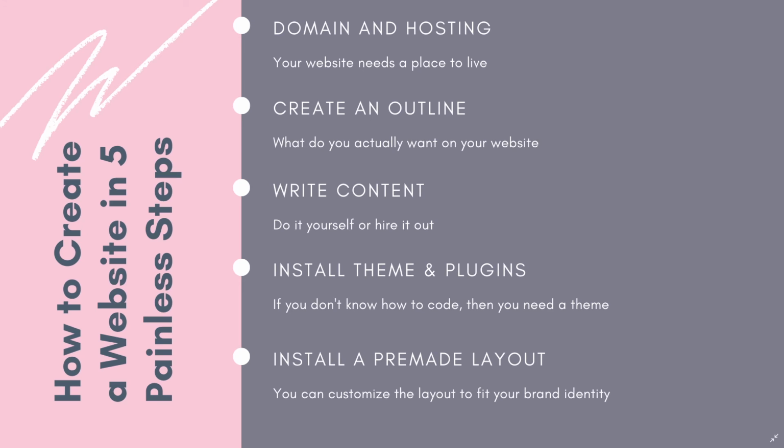Are you asking, but what if I don't know what I want? Then go to "What to Do Before You Start Creating a Website to Make It Easier" and follow the steps. It really is a step-by-step guide on all these things that you need to do before you start creating a website. So if you're new and you don't know where to start, hop on over to that video and start there.